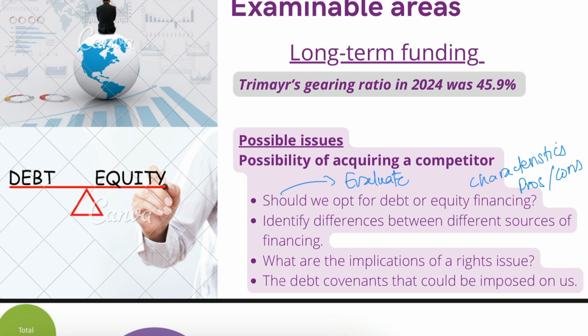Now that is one way your examiner can test you. The next way is your examiner can ask you to talk about the differences between different sources of financing. So this is almost the same question put in a different way. So here your examiner might say, we are considering issuing a rights issue or taking out a bank loan. So it's, in other words, the same thing, but here you're given specific ways.